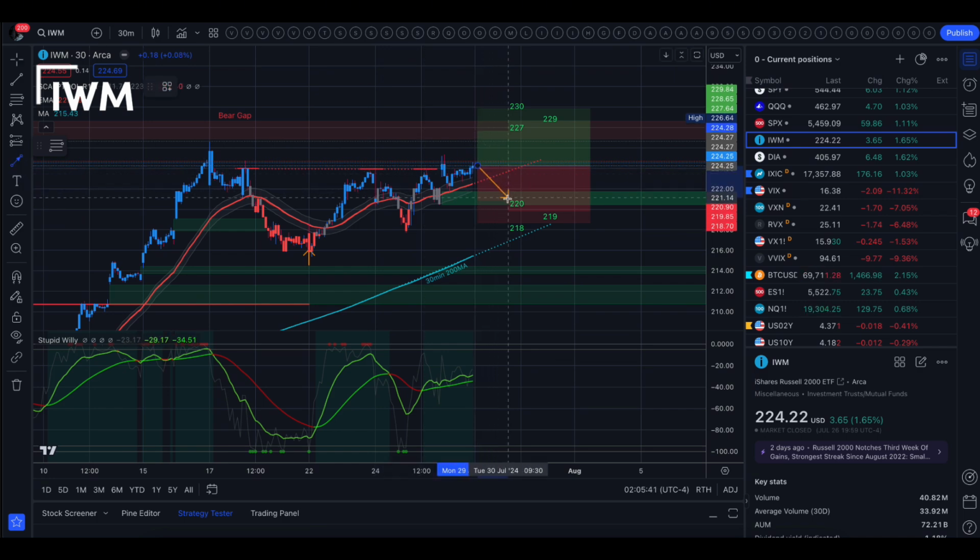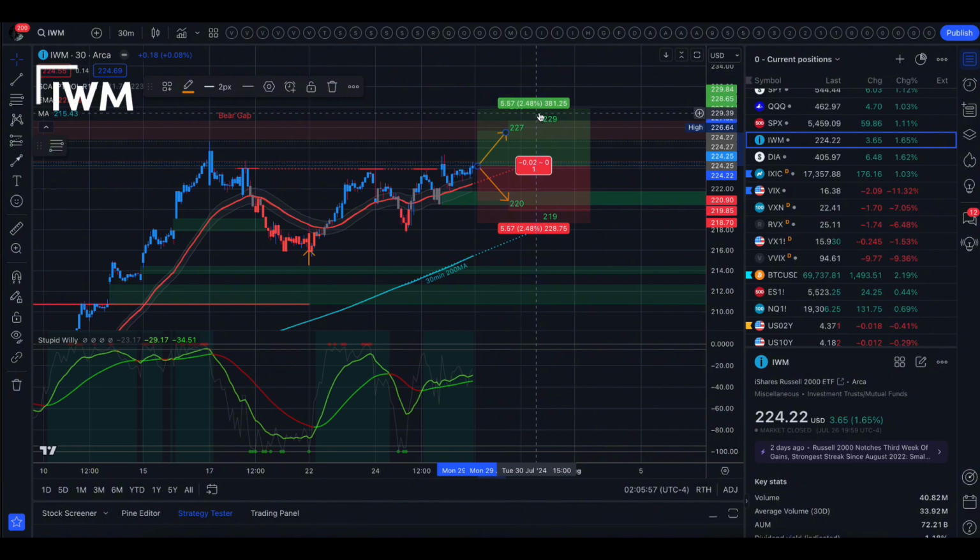Taking it over to IWM, we do have an implied move between 220 and 227, and that is from options. The 30-day average volatility is quite a bit wider here, 218 to 230. And on Tuesday's contract, that's 219 to 229.